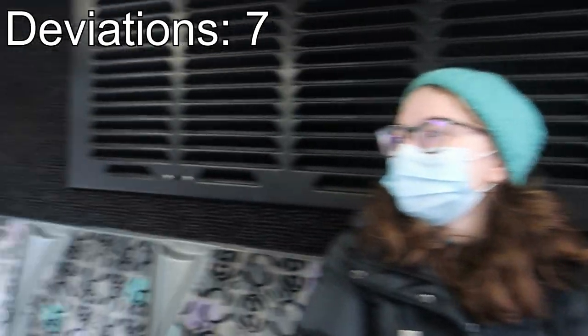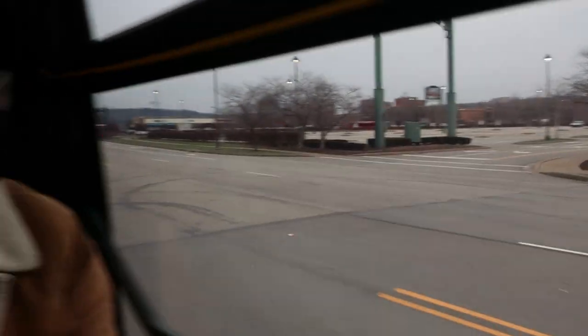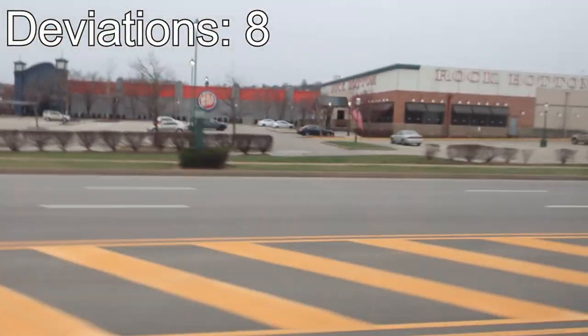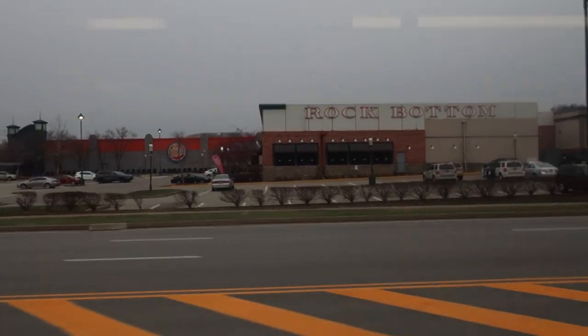This is number 7. This is serving, I believe, a Target and a Giant Eagle. As we pass Dave and Buster's, we're at our 8th deviation? Rock bottom. Rock bottom. We really have. Eighth deviation. This one is to Costco.